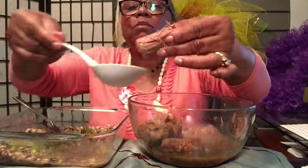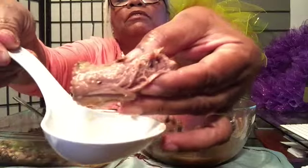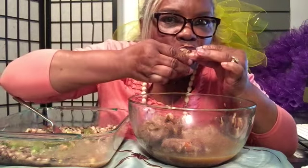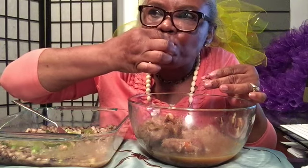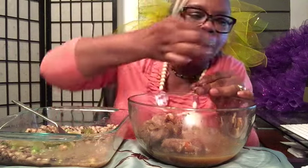Look at this. Turkey neck. Very, very good. Look how it just falls apart. Tender. You really get satisfaction of your food when you eat turkey necks.